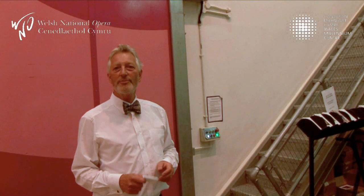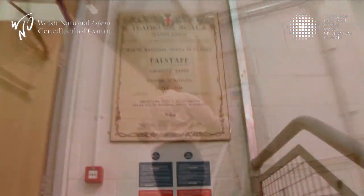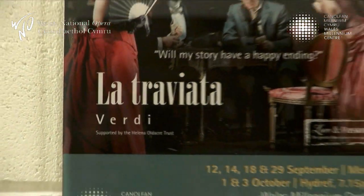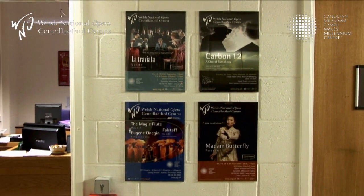Okay, so we're just about to move from Scenery Street into the production office area, which is where all of the sharp end offices are based. In this area we have the orchestra manager, the chorus master, the chorus manager, all our scheduling and music officers, the people who are needed on a day-to-day basis just to make the opera company tick over during rehearsals and performances. We deal with some of the great artists of the world.